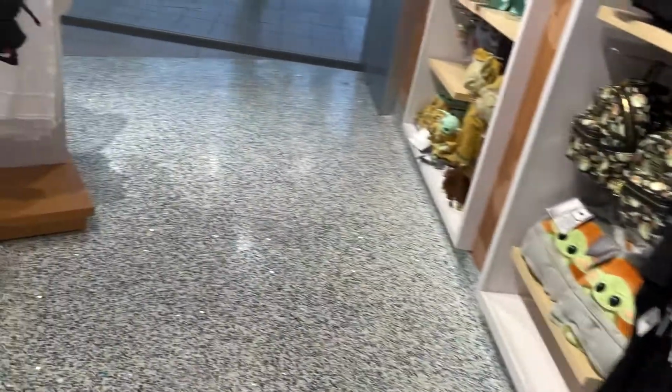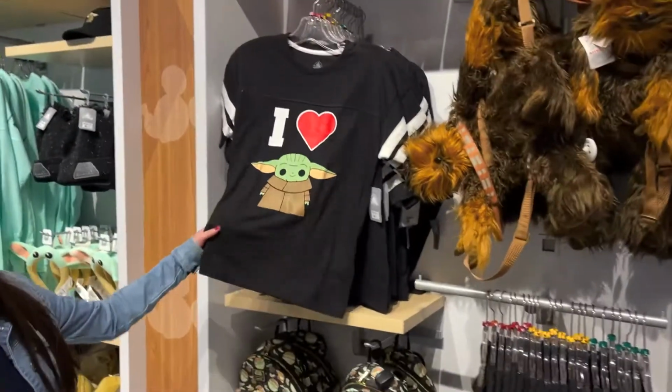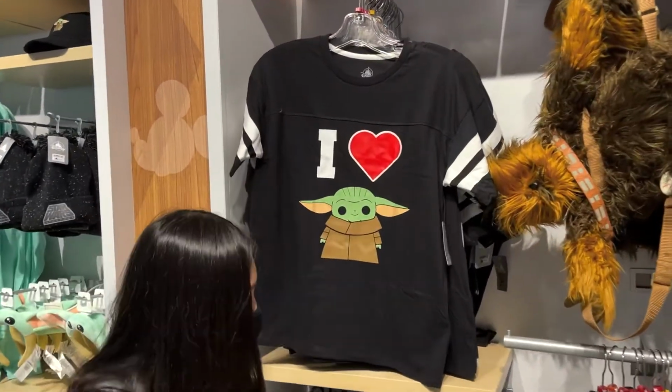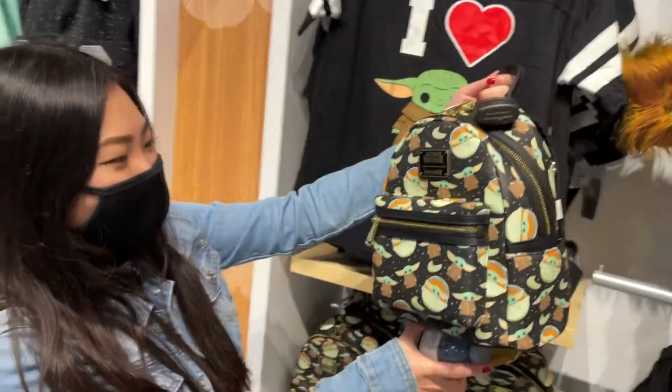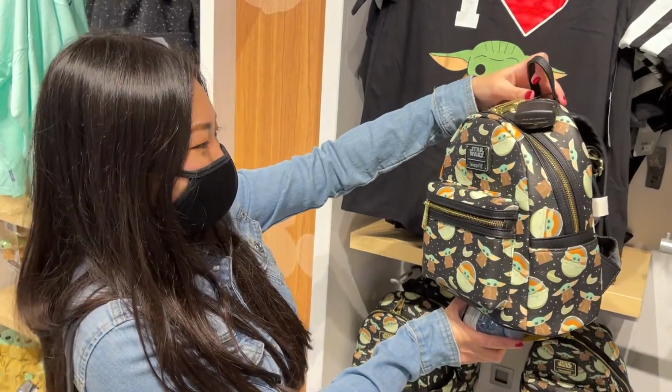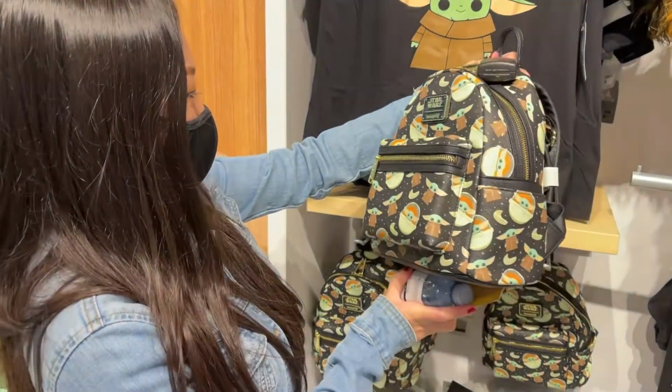Oh man. Look at that rugby tee. Oh, look at that loungefly. So cute. Oh my god, this is so cute!